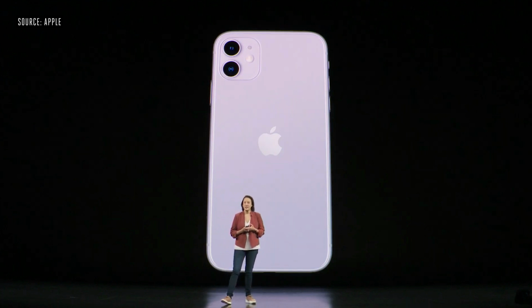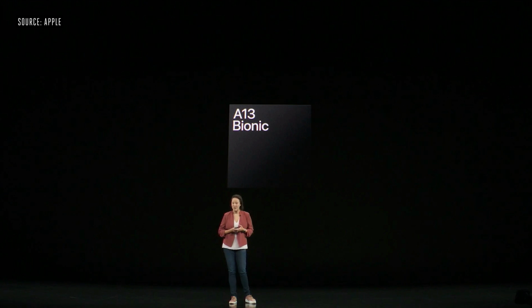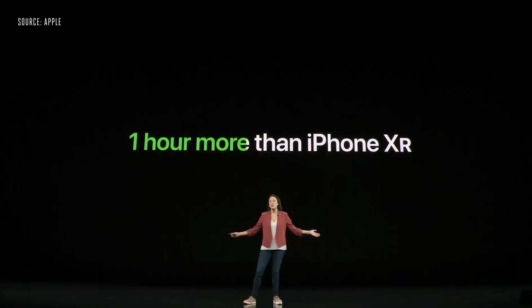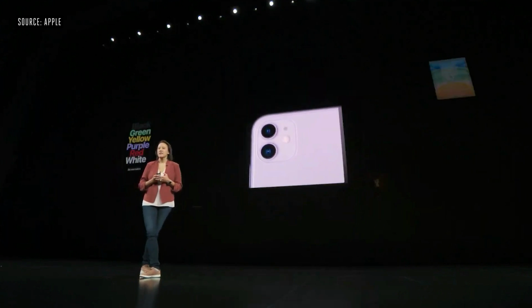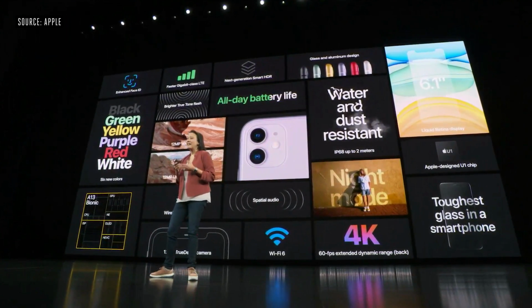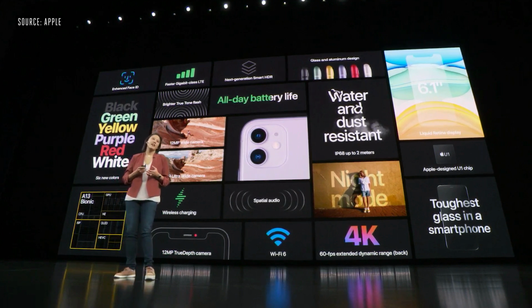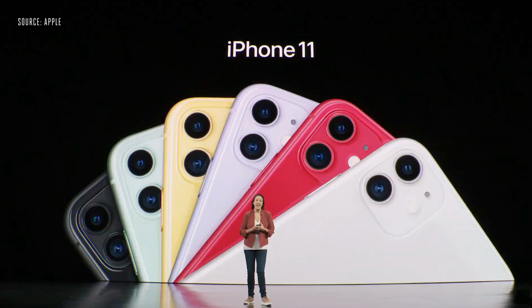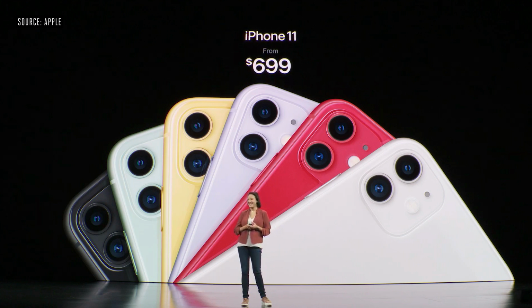Well, now we're introducing the A13 Bionic, the next generation of our industry-leading chip. So with the advancements in iPhone 11, it'll still have an hour more battery than your iPhone XR for incredible battery life. Powerful dual camera system, night mode, and things we didn't even have time to talk about, like faster Face ID, water and dust resistance, wireless charging, Wi-Fi 6, and more. So we're really excited to offer iPhone 11 at just $699.